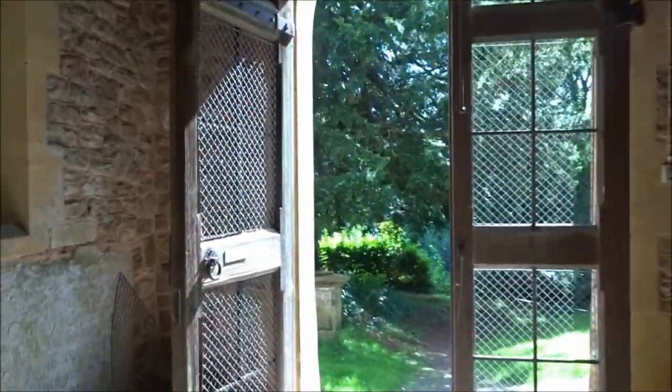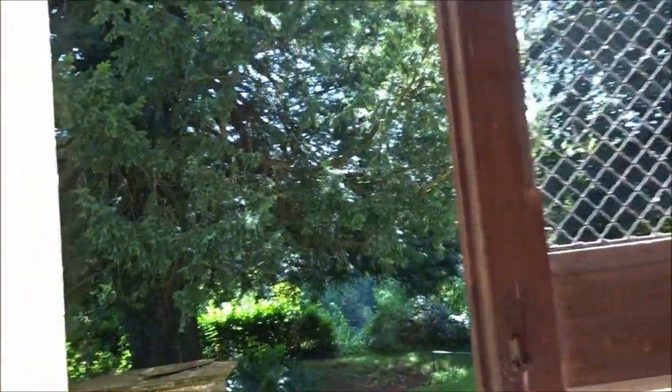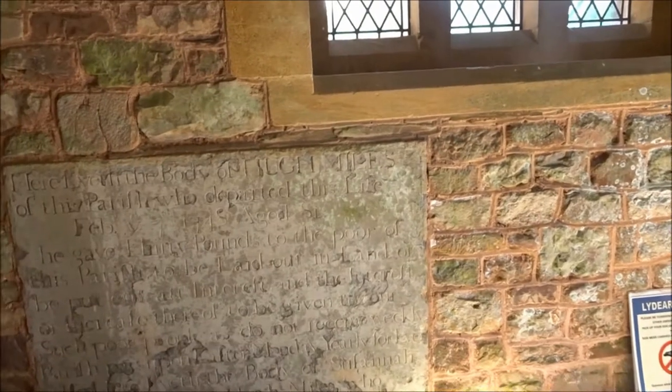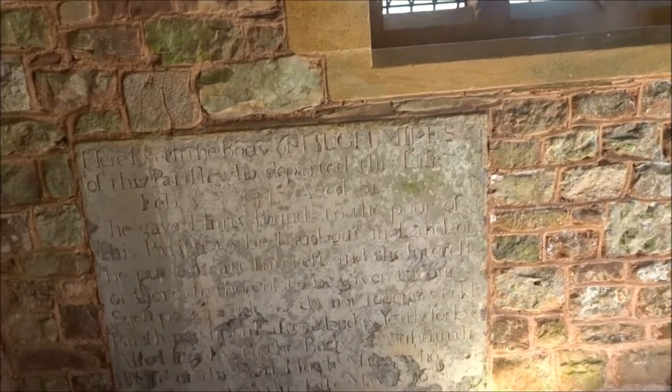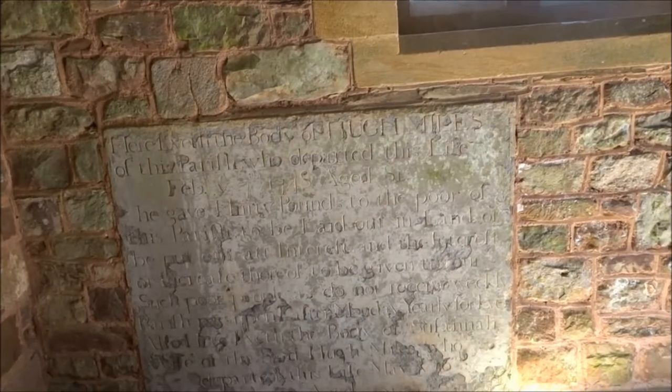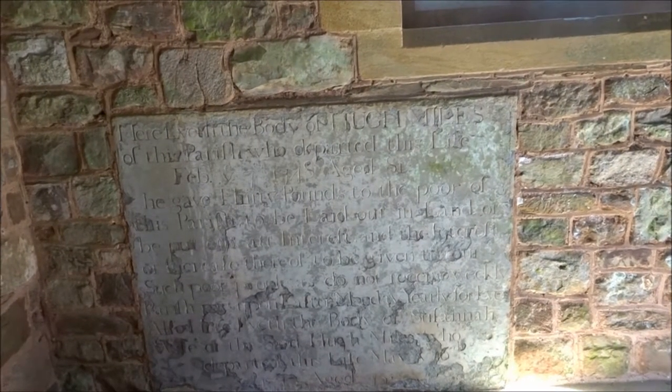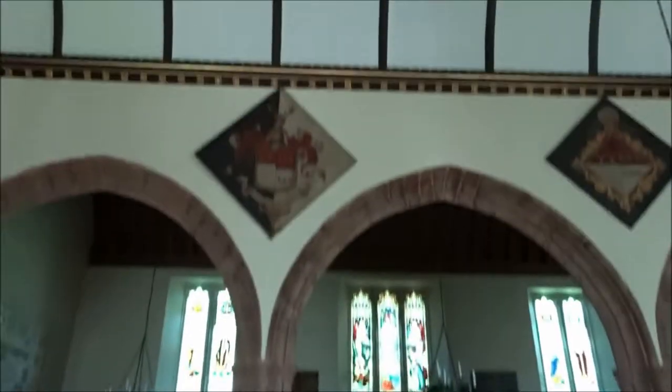Right then, I'm coming into the church now. She just says keep this gate shut. It probably just stops swallows coming in. Hugh Miles. He gave £30 to the poor of this parish to be shared. I don't know what that says. Right, I'm just going in because somebody comes.